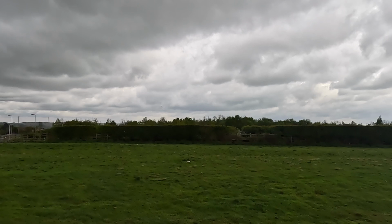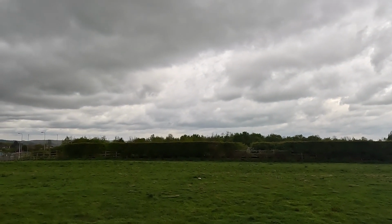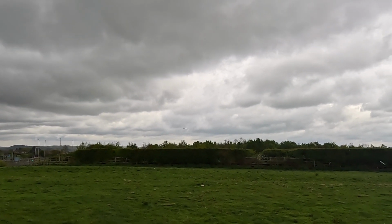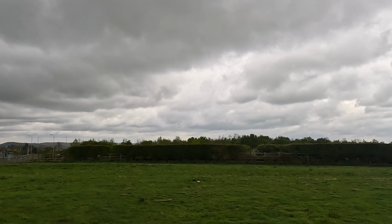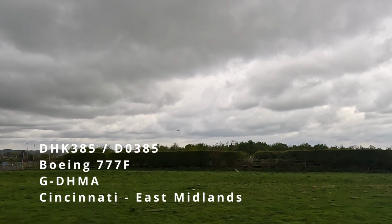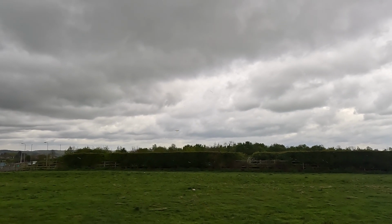Right, remember when I said I had something special coming into land? Well, here it comes. Now, for those simmers amongst us watching this video, I think East Midlands is really teasing us now, because this coming into land is a DHL 777 freighter. So I think East Midlands is really teasing us, because we know how eager we are for PMDG to release that product. This is coming from Cincinnati.